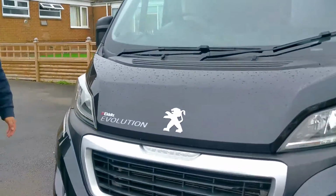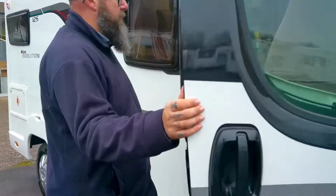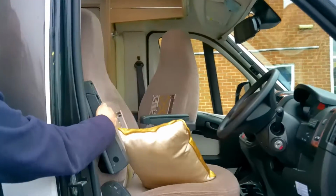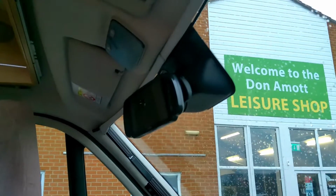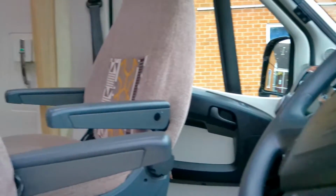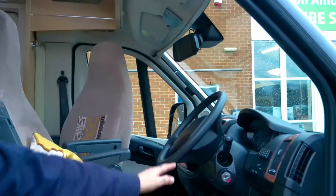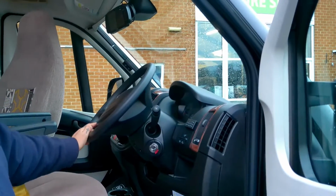Mileage, it's done just shy of 23,000 miles, 22,969. You can see you've got swivel driver and passenger seats, and the reverse camera. The monitor is attached to the rear view mirror, because obviously there's no rear window, and it will come on automatically when you engage reverse gear. You've also got the controls on the steering wheel for the phone, Bluetooth, and the radio volume settings, so that's all linked through there.